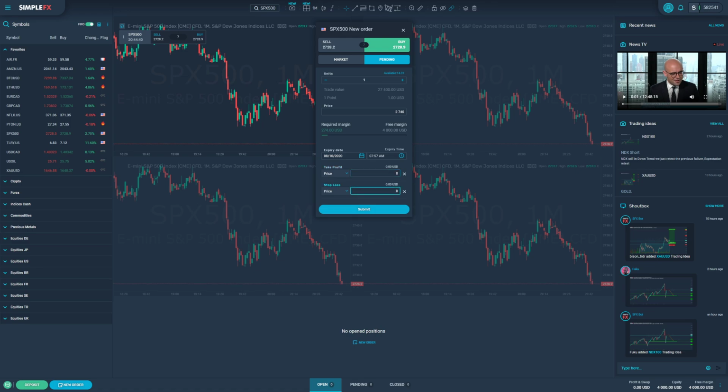You got the same thing here, take profit, stop loss, we already went over that. You even have an expiration date here, so if it doesn't happen, they'll cancel the order for you. So, if you go on vacation or something, it'll cancel the order, right? You can choose when it expires. How cool is that, right?